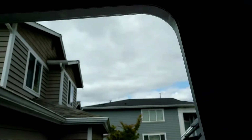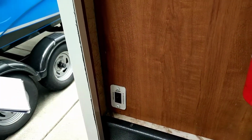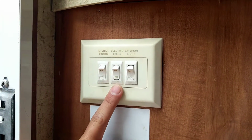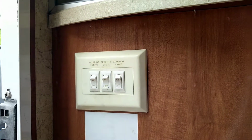Go back to there. Here's your battery switch, as I was saying. I have it on right now. You'll hear a beep when it shuts off. That means it's off. Fire extinguishers here. Here's gonna be your interior lights. Electric stuff, just leave it off like that. And here's your exterior light here. You wanna flip it twice if you want the light to be on. Just make sure that you shut it off at night.